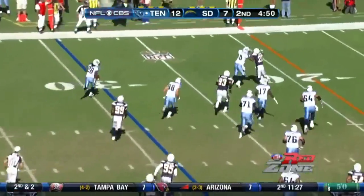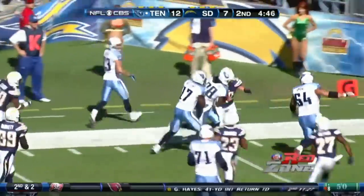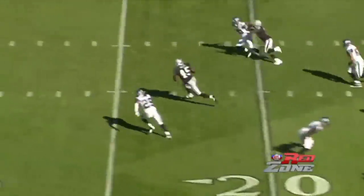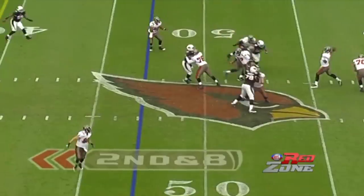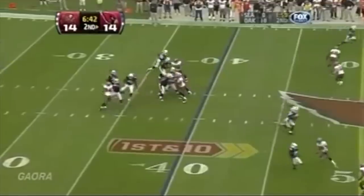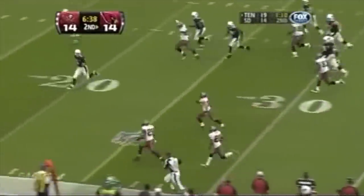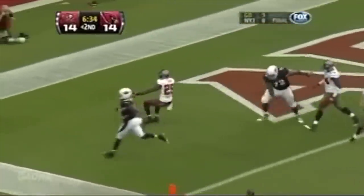Chris Johnson has some room to work with. Good block by Young on the near side, and Johnson able to turn it upfield. Touchdown, Chargers. Pass to the fullback. Gracie's got it, and he's gone. Healy well. Cleveland down the middle of the field for Mike Williams, and that's a... intercepted. That's Sean Jones. Correction, Aqib Talib. Aqib Talib has a Tampa Bay touchdown.